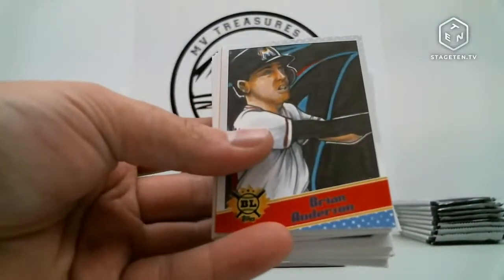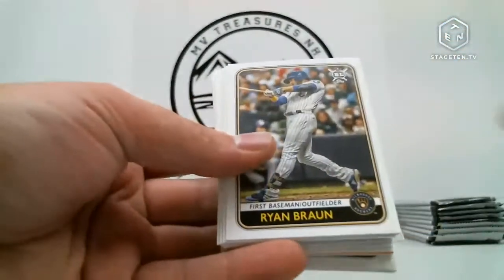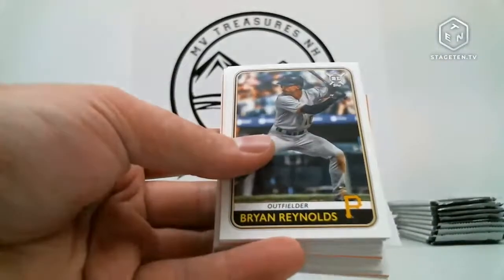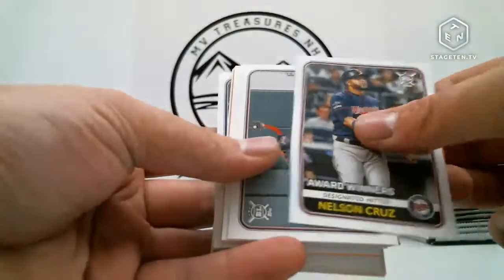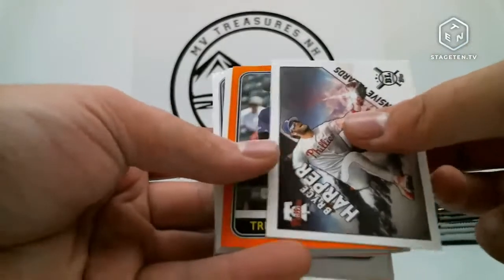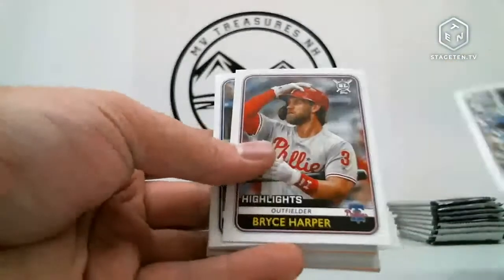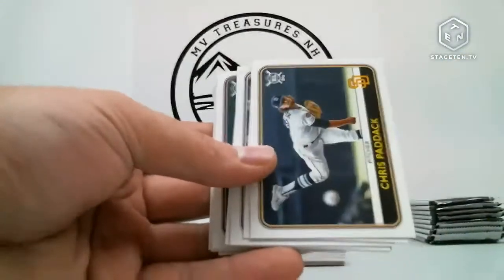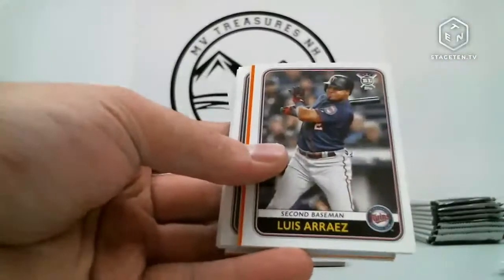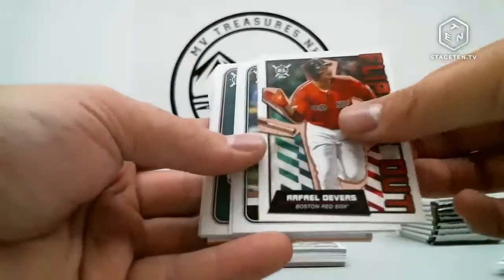It's a Brian Anderson caricature for the Marlins. And an orange award winner is Mike Trout. That's Mike Trout again. Defensive Wizards, Bryce Harper for the Phillies. And orange, Trevor Story for the Rockies. Pete Alonso, orange, Willy Adames for the Rays. Flipping out, Rafael Devers for the Red Sox.